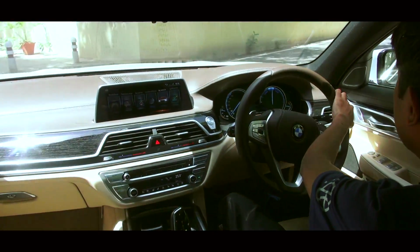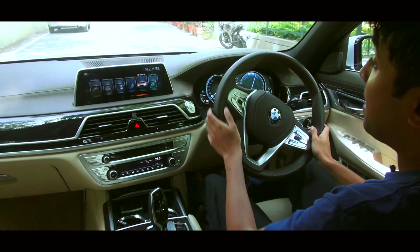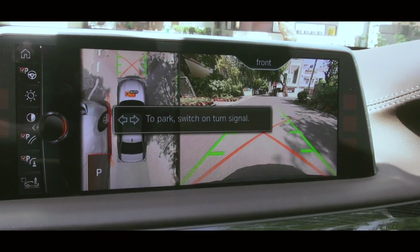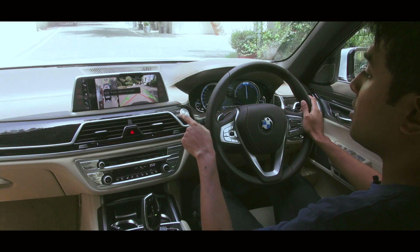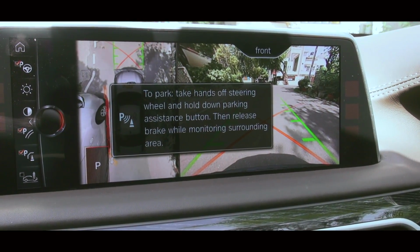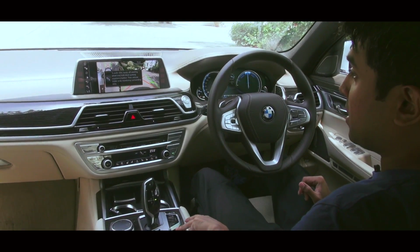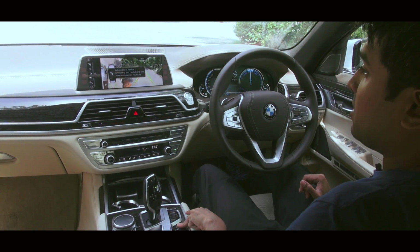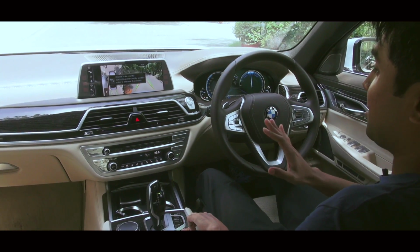So we're not done talking about most of the amazing features on this car. For example, we're going to perform a parallel parking maneuver here. The system asks you to stop the car and to use a turn signal. It asks me to take my hands off the wheel and press the park button. And now it's asking me to release the brake, and it's going to do everything on its own. This is amazing. Just watch it on your own.